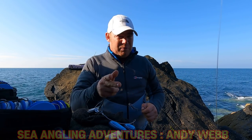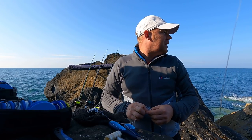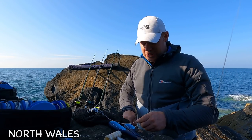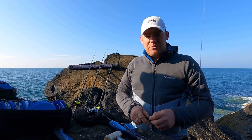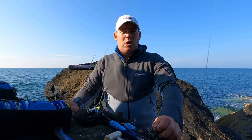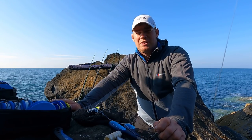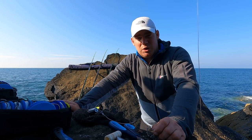Myself, Gav Cuthbertson, and the wife, Geff and Dan, we've headed up to North Wales today for a spot of tope fishing. I mean, that's the main target. Geff's got his little pollock rod up at the minute, but myself and Gav left around past 10 last night and literally got up to Geffin for about 12:15. 4 hours later, about 4 o'clock in the morning, we got to our chosen venue.